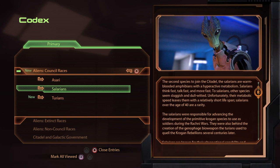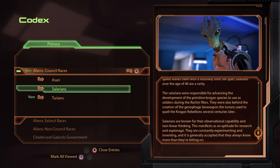The Salarians were responsible for advancing the development of the primitive Krogan species to use as soldiers during the Rachni Wars. They were also behind the creation of the genophage bioweapon the Turians used to quell the Krogan rebellions several centuries later. Salarians are known for their observational capability and non-linear thinking. This manifests as an aptitude for research and espionage. They are constantly experimenting and inventing, and it is generally accepted that they always know more than they are letting on.